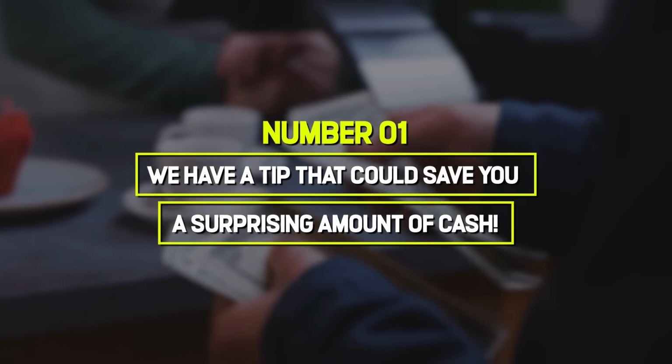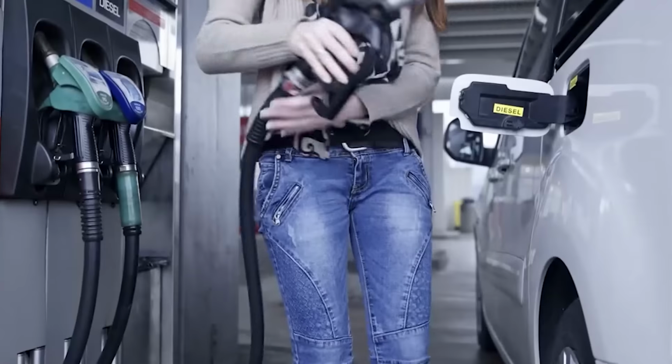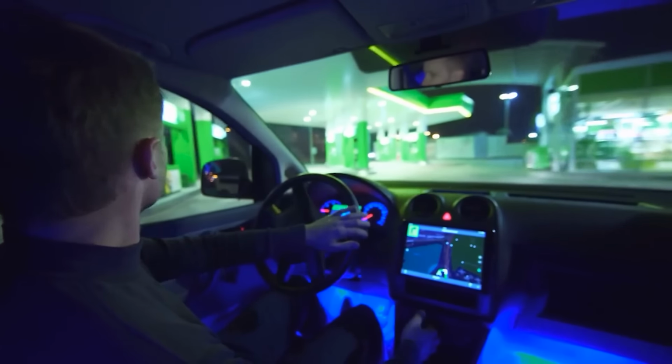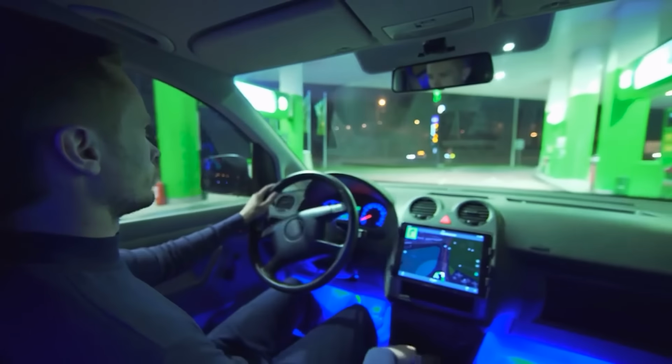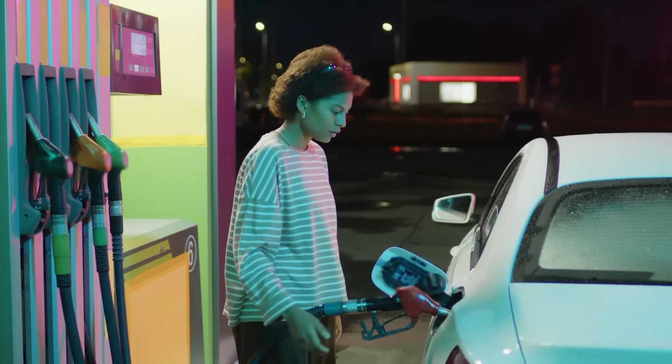And now, on number 1, we have a tip that could save you a surprising amount of cash. We all know the drill. Fill up the tank when it's convenient. But what if we told you that timing your visit to the fuel station could actually save you money? Sounds too good to be true, right? But here's the secret. Fill up when it's cold.